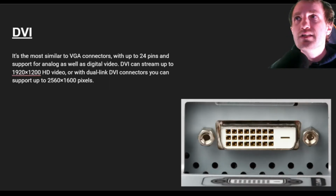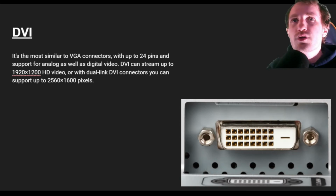Next, we've got DVI. This is the one that's most similar to how the VGA connectors work. It has 24 pins and support for analog, as well as digital video. DVI can stream up to 1920 by 1200 HD video, or with a dual link DVI connector, you can support all the way up to 2560 by 1600 pixels.